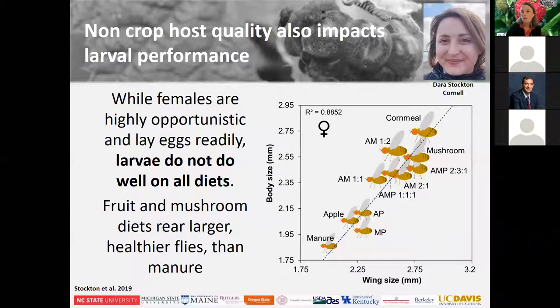But all these non-crop hosts are not necessarily created equal. While spotted wing drosophila can readily attack lots of different possible substrates, their offspring, their larvae, do not do well across all of those different diets. Fruit and mushrooms resulted in larger, healthier flies as compared to something like manure. But the take-home message here is there is something that these flies can eke their way through on most of the year, when the weather conditions allow them to become active. And so fruit is not the only substrate required for reproduction and survival. There are lots of other potential things that they can feed on as well.